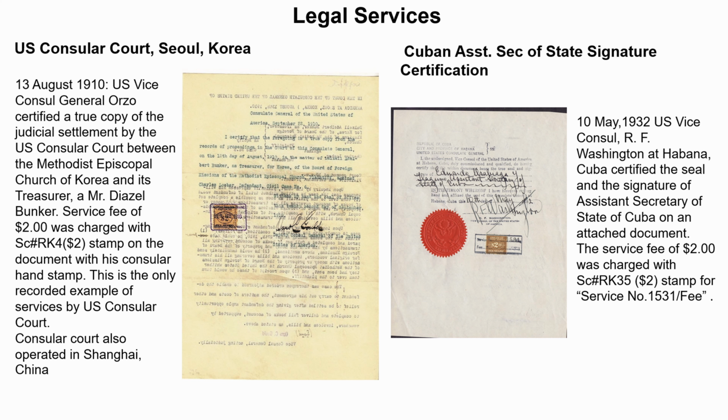This is a pretty rare document because there are very, very few documents that have survived the consular court's judicial services overseas. The one on the right, they also were allowed to authorize validation of signatures of foreign officials. So this one is a 1932 U.S. Consul Washington in Havana certified that the attached document had the signature of the Assistant Secretary of State of Cuba, and the fee was only $2 for that purpose.